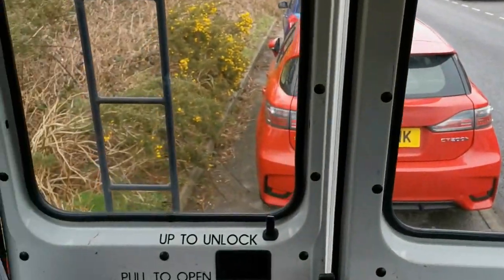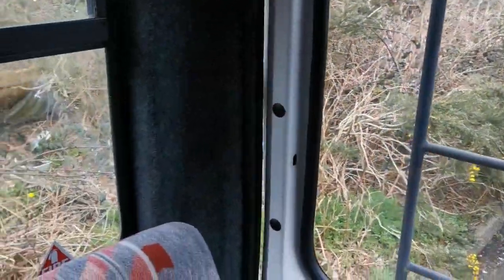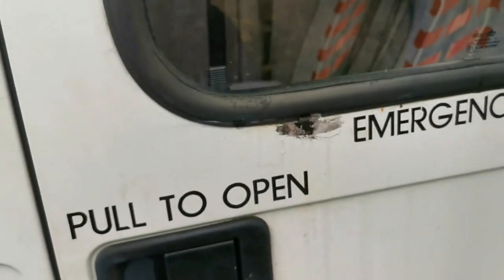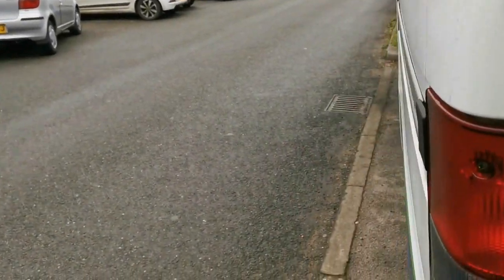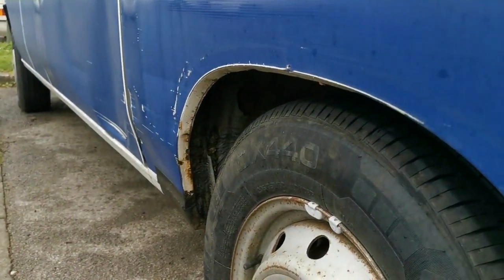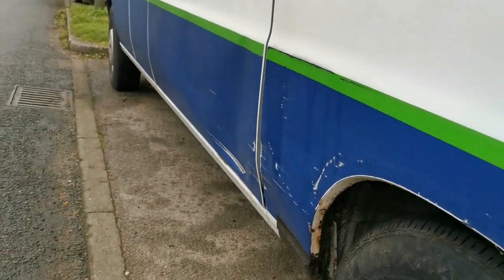Now the back doors, which we're going to use because it's the only way I can get in and out at the moment, although I can open the sliding door from the inside. We have various spots of rust on the bodywork itself, but if we come around this side of the vehicle, as you can see from the arches in here, there's a little bit of rust in there. There's quite a nasty dent on the bodywork there.